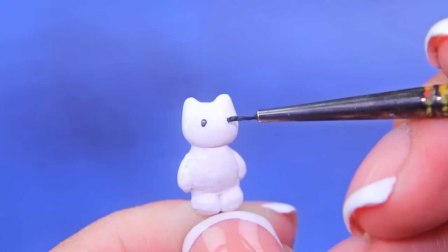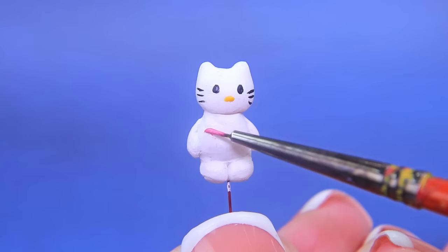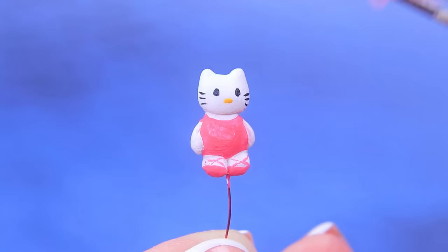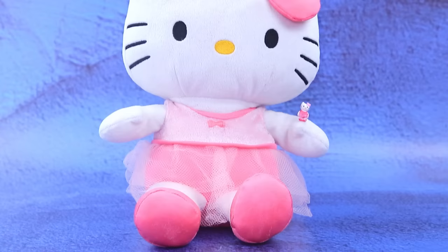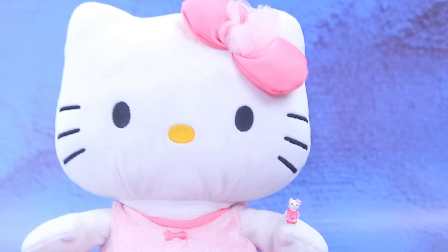Make a tiny cat out of white polymer clay. She looks great in pink. And she has a light skirt and a cute bow, just like her big sis. This tiny kitty is perfect.